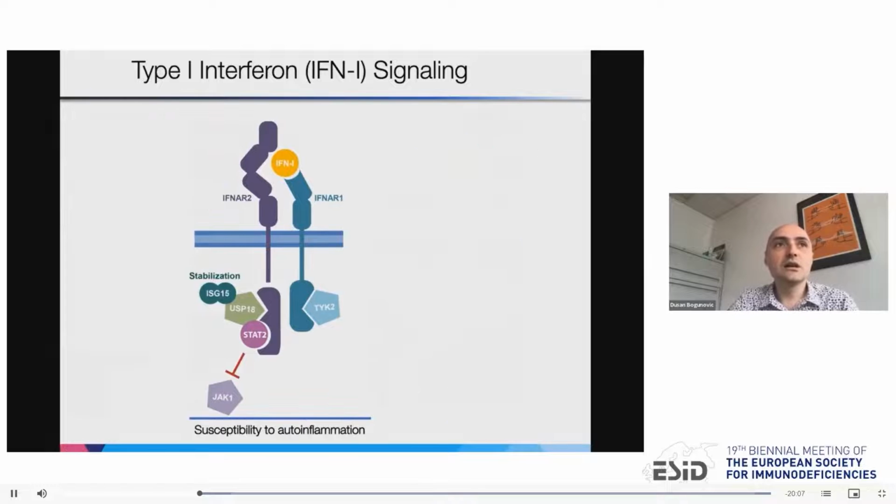Okay, so I'll tell you first about ISG15, then about USP18, then about STAT2, and then about JAK1. They're going to be small vignettes, each about 4 to 5 minutes, as to the journey that we've been on for the past 10 years and how we have approached it.